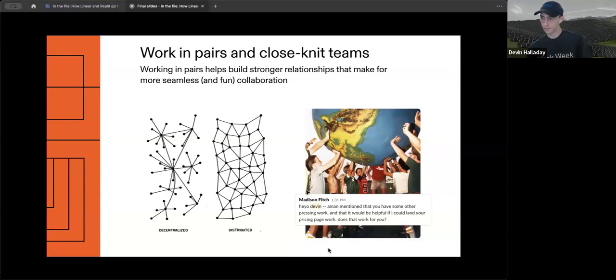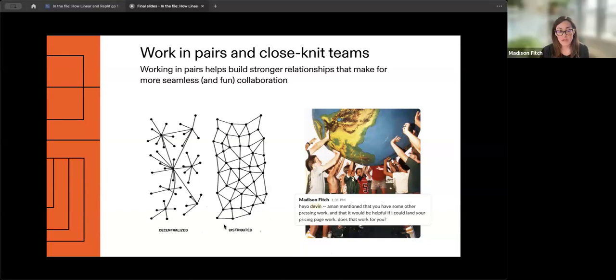I don't know, Madison, if you have anything else to say about this one. Nope, I think you covered it. Design and engineering are functions, and teams are really people focusing on a goal together and building something.